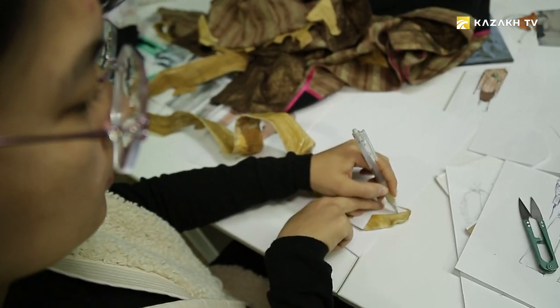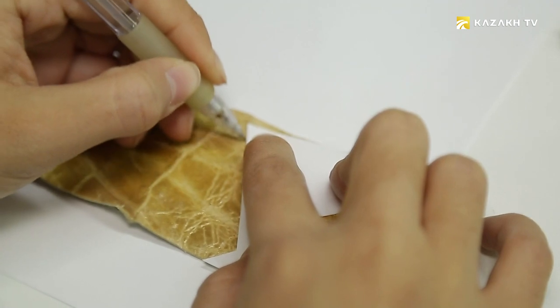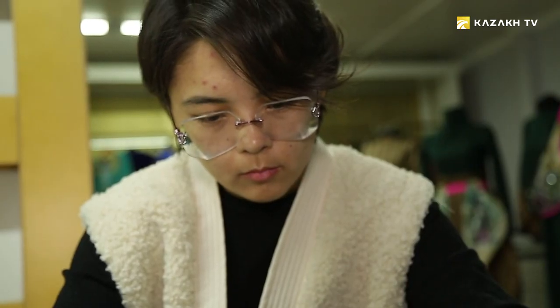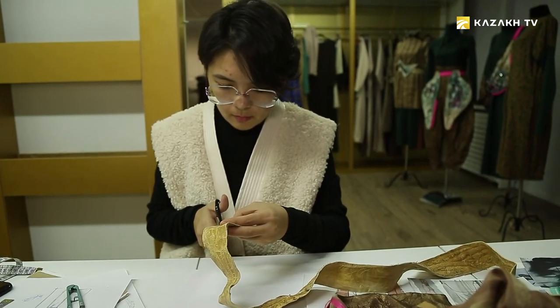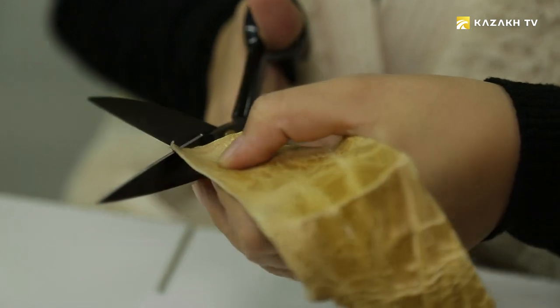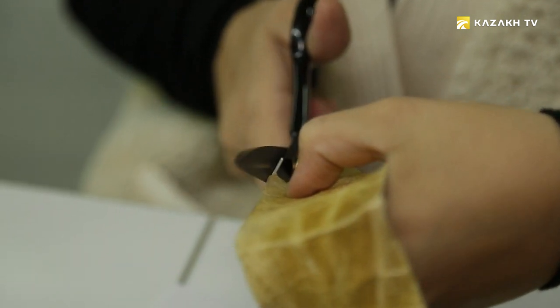For example, leather. Why do I use this material? Because our ancestors used leather for centuries. For example, they made boots with felt, stockings that served for a long time. So to speak, a spiritual rebirth has now begun. Leather is like a golden bridge linking ancient times to the modern world. So for me, leather is something sacred, special. So I often use it.